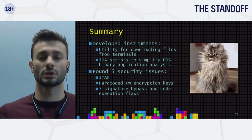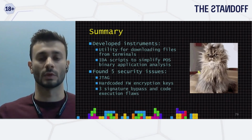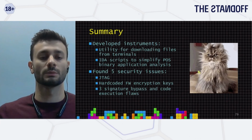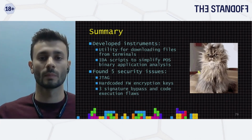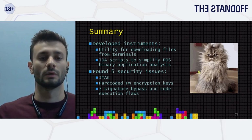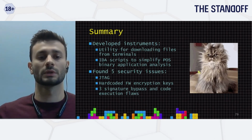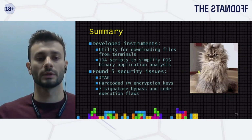several signature flaws, including the one I demonstrated to you today. The other two signature flaws were minor and did not have a specific impact, so I'm not discussing them in the presentation. However, they will be described in our white paper.